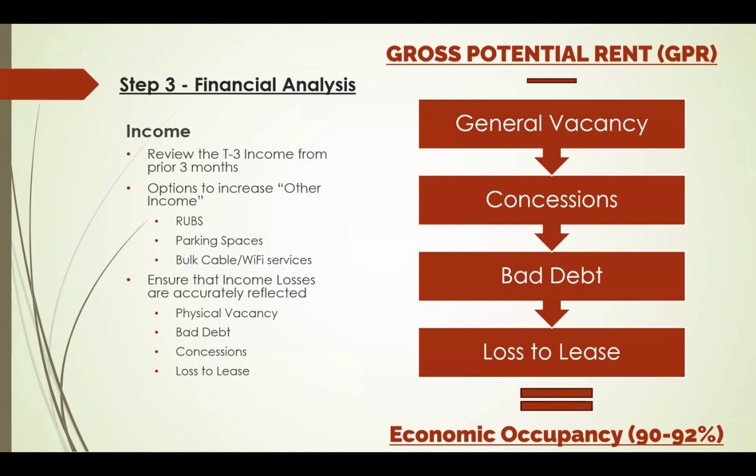We also want to ensure that the income losses are accurately reflected. And this goes right back over to the right side here, where we look at the gross potential rent, because the physical vacancy, which is the units that are empty, you've got to make sure that's reflected. The bad debt, who's not paying and you're waiting to get them out. Concessions, if you're offering concessions, there again, that's a loss of rent. And then loss to lease, where let's say when you bought the property, they were at 900, the market is 1,000, or you're doing a rehab and you're able to get it up to 1,000. Until you get it there, that is your loss to lease. So we want to make sure that we're able to see what those losses are today, until we can get it to that full gross potential rent, and hit that economic occupancy between that 90 to 92%.